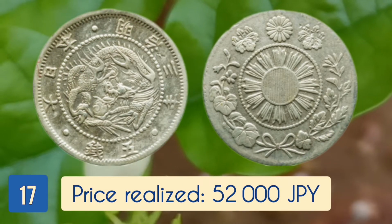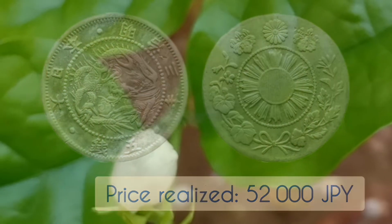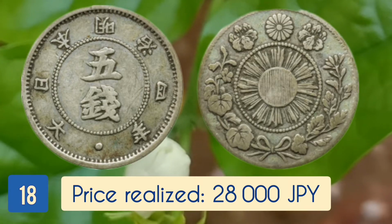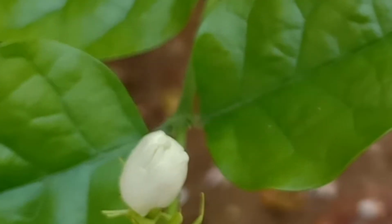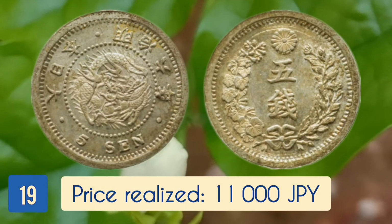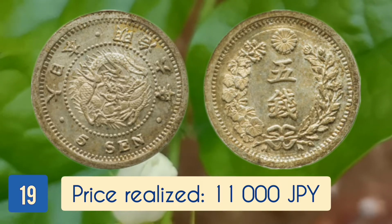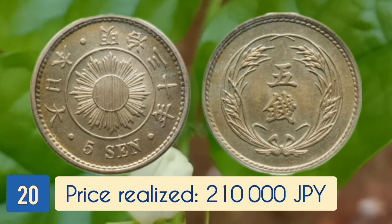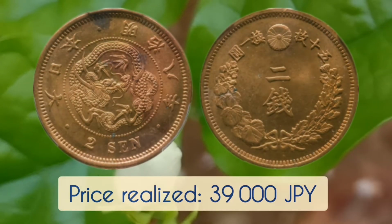Well, this coin is also from Japan and there are dragons and sun. Well, this is sold for 28,000 Japanese yen. There is an inscription on the obverse side. And it is 5 cent dragon coin and it is sold for 11,000 Japanese yen. It is also 5 sen and it is a Japan coin. There is a sun on the obverse side.